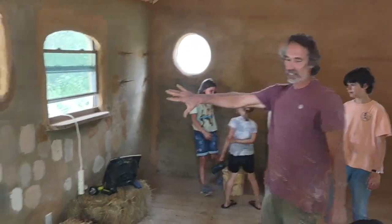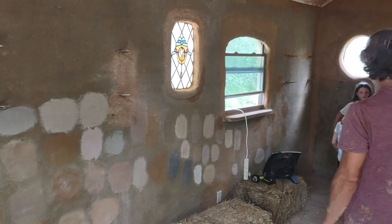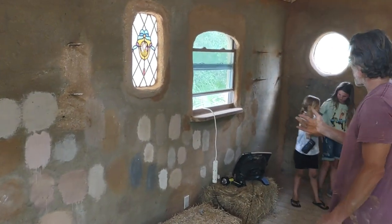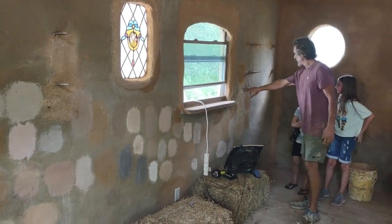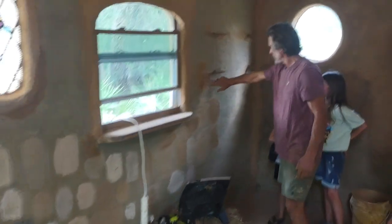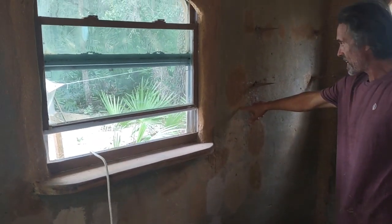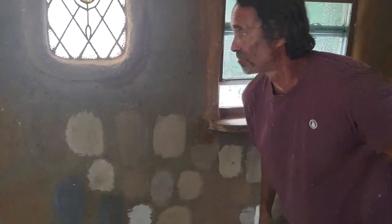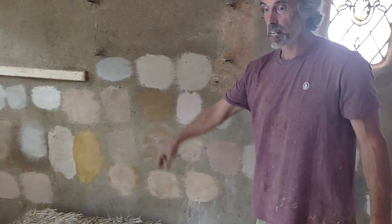Alright, so this here, you see all these? These are all the different samples that we did, right? I experimented adding lime to the mix and different colored oxides and things like that. Finally, what we're going for is pretty much this last color right around here. This is kind of how it's going to be. It's going to be a nice tan color, a nice earthy color, maybe kind of close to that, okay? These are all just different oxides mixed with lime and everything.